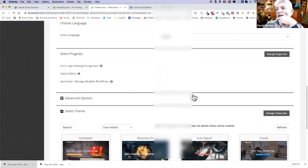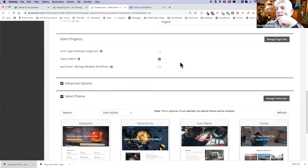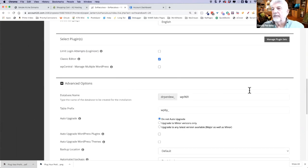Not going to choose any of those. Oh, we will choose Classic Editor. I like Classic Editor better than I do Gutenberg, so we're going to use that one. Then the advanced options, let's see what is here.